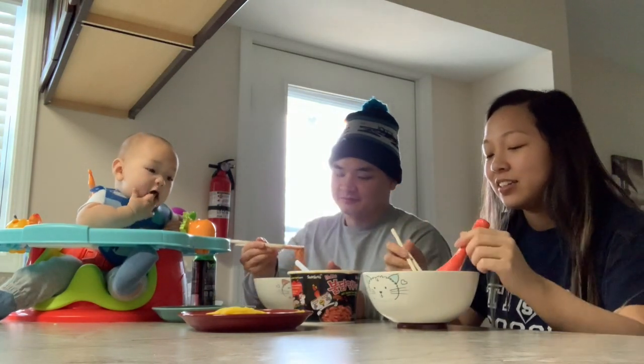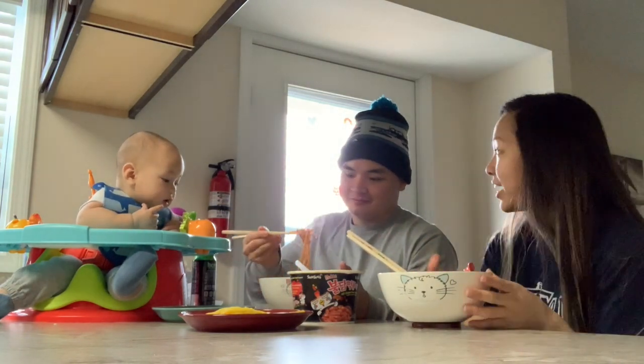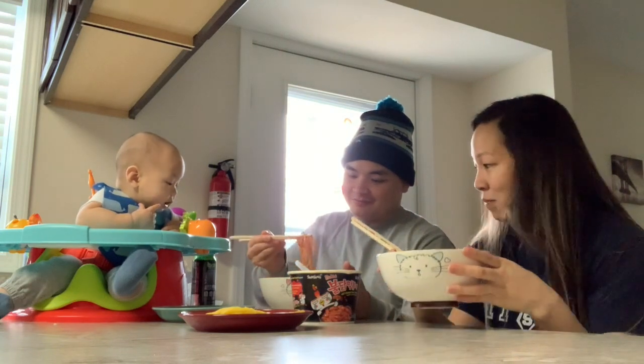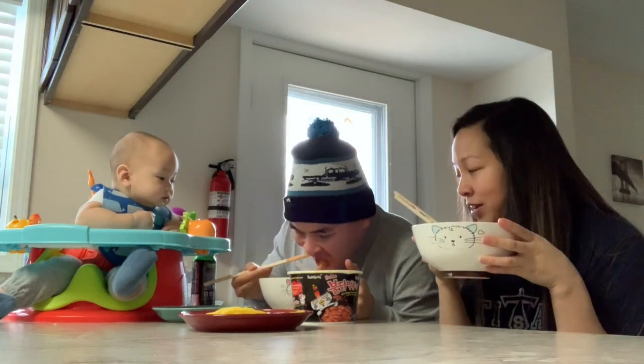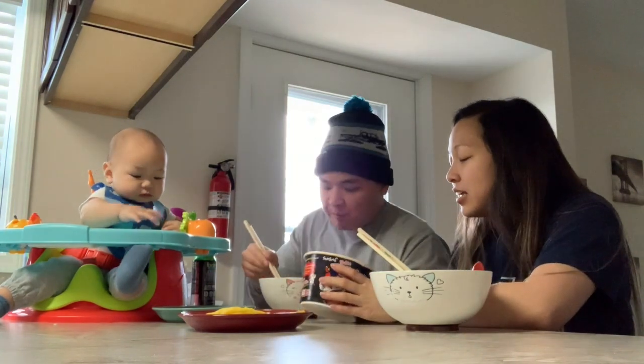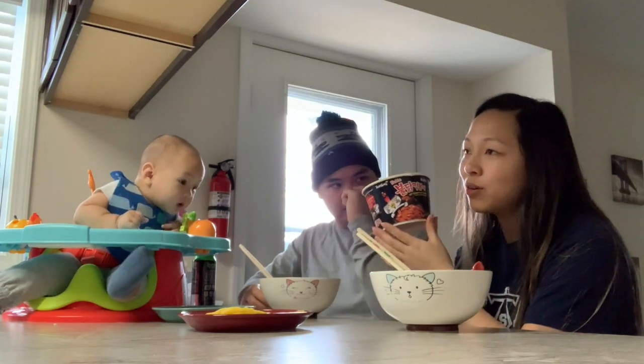Alright. So first thing we noticed about the corn noodles is they really give off a corn smell, right? Yeah, they smell like corn on the cob. Exactly. Like buttered corn. And then the spicy noodles, we eat those like every other day, so we already know what that tastes like. It's like sweet and spicy. And then we've had the carbo rice flavor, the flavored rice cakes, but we haven't had this one.